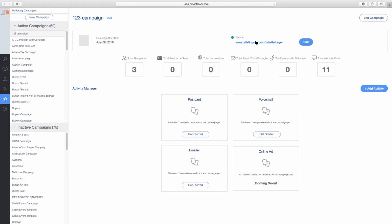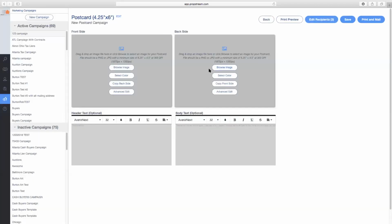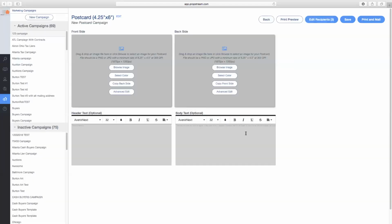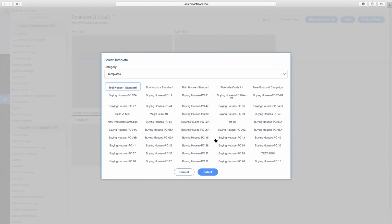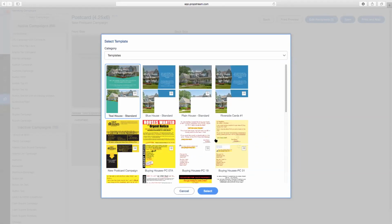Once you establish your landing page or not, you can then proceed by sending out any of our 3 marketing elements. So you can send postcards by either uploading your own design, the front and back design, or going to advanced edit and creating your own. You can even go to our template section here where we have over a few dozen postcards that you can choose from. Now, these postcards of ours are coded. Essentially, it makes it more dynamic that way.